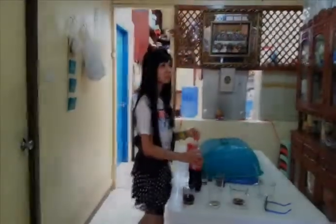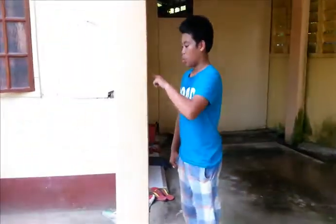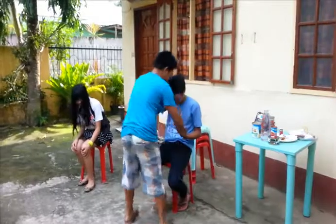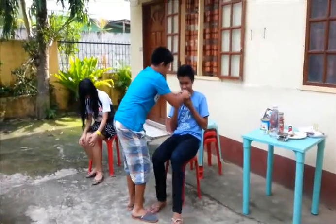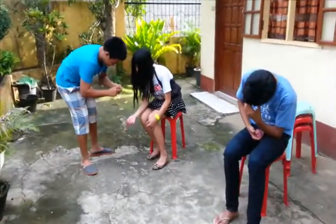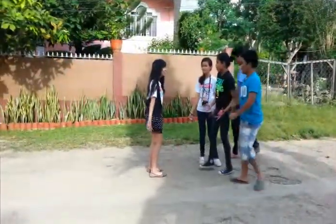If indoors, stay there, drop, cover, and hold. Get under a desk or table and hang on. If outdoors, get into an open area away from trees, buildings, walls, and power lines. Settle down and lend a hand to others in need. Guys, there's no more earthquake. But always remember, there is always an aftershock.